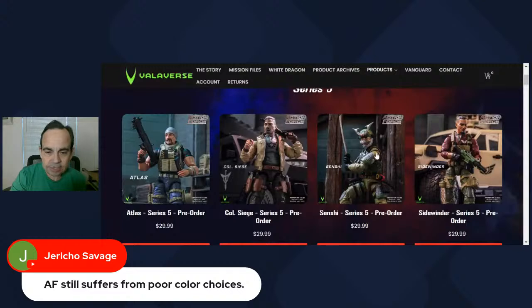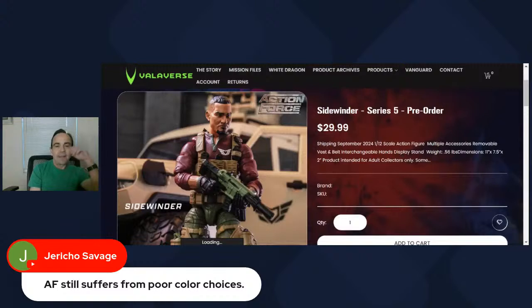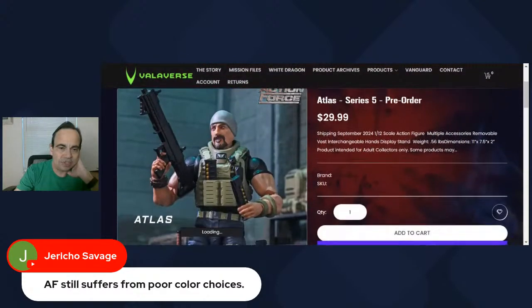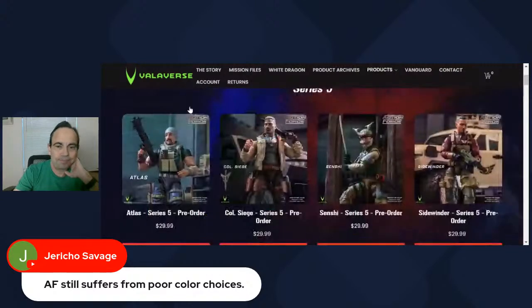Let's look at these. I think Senshi looks good. I like the look that's going on with Sidewinder here. Maybe if that shirt were a little brighter red, fine, but I don't think that's bad. See, I think that they're getting there. The only one, like I was saying earlier in the stream, if you were here, that throws me color-wise is Atlas. Everything else I think is all right.